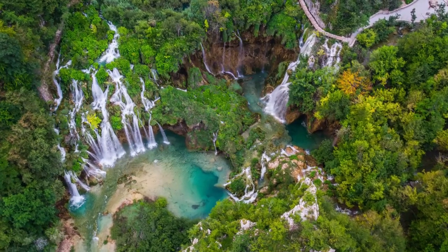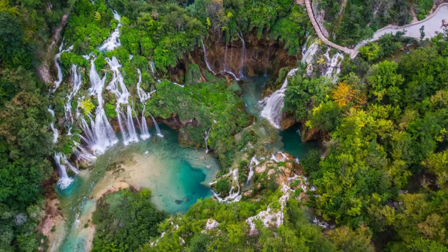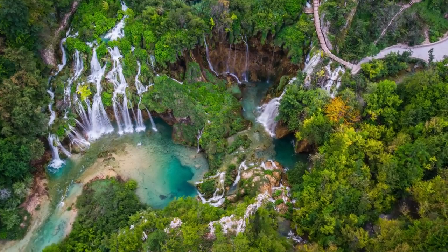There are 16 lakes and an impressive 92 waterfalls in total, and the park is impressively well organized, has enough parking space and helpful, skilled staff.